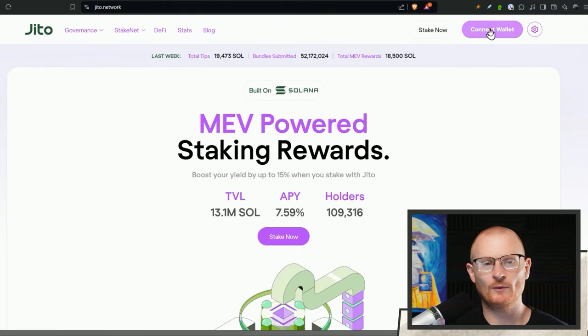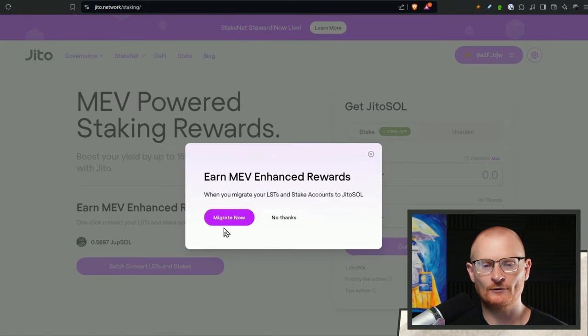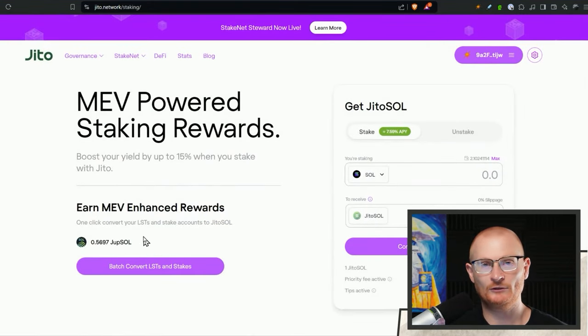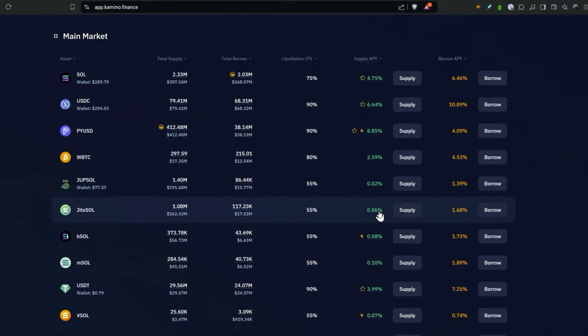And if you need a DeFi with it, you just connect your wallet, Solflare, connect, and then you click stake now. And you can see this one in this tutorial is JupSol, but in my main wallets, I've got a lot of validator.com Sol, and you can actually convert this to the JitoSol LST. And then from there, you can use it in DeFi if you want. So as an example, you put it into here, you supply it, you earn a very small amount, but then you can go and borrow against it.